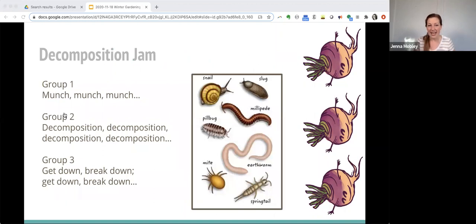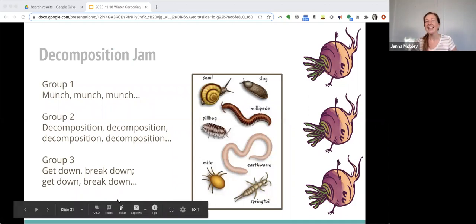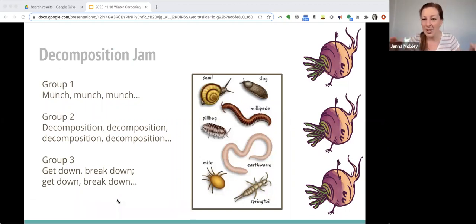One of the easiest ways to explain decomposition to kids is with this decomposition jam song. So this is for my youngest kids. There are three different parts here, and it just teaches the very basics of decomposition. So for this one, make sure you're on mute, but I would love to see your video so you can do the motions with me.